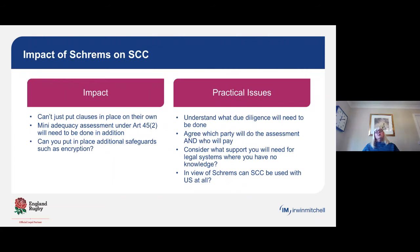The other thing that I would say in relation to standard contractual clauses, for those of you who have been looking at them as part of your GDPR compliance programme, is that the standard contractual clauses that we currently have, sorry, are those which predate GDPR. They've not yet been updated for GDPR.